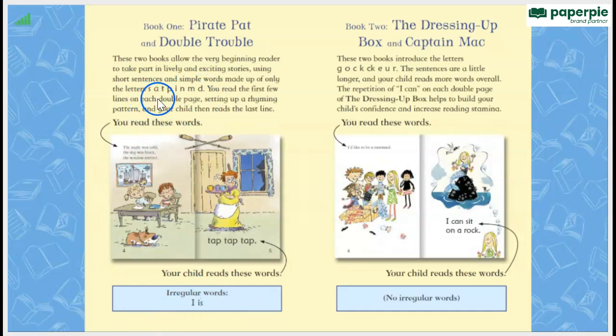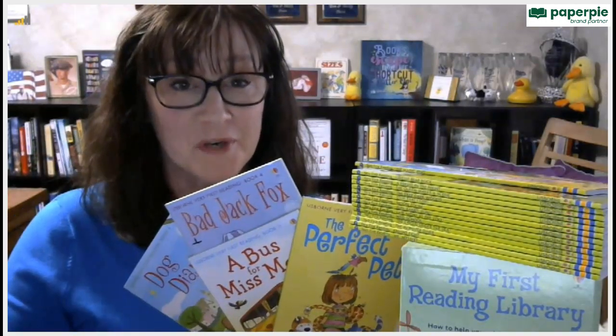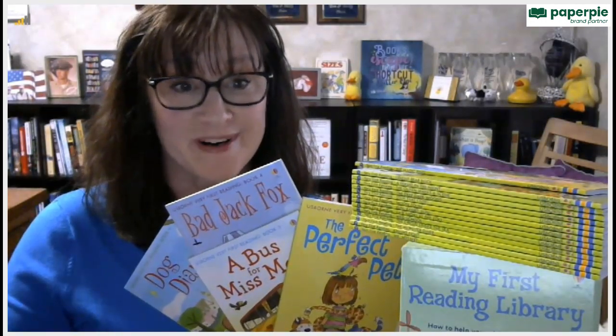Once they've learned those first 8 sounds, then they add on another 8 sounds here. And you can see the sentences get a little bit longer. So they'll have 2 books for book 1 and 2 books for book 2. So these are the 2 books for book 1 and book 2. And then you'll have 2 more books for book 3 and 4.